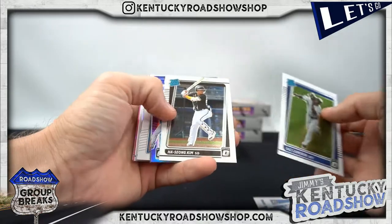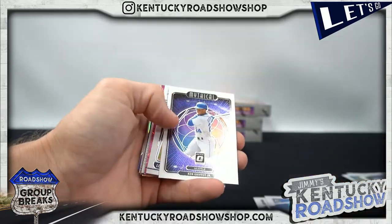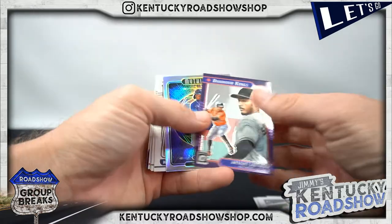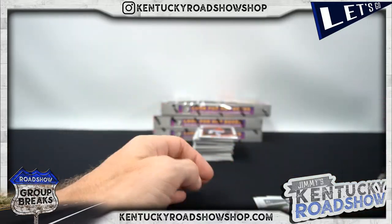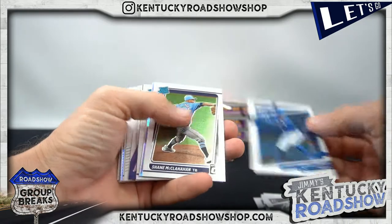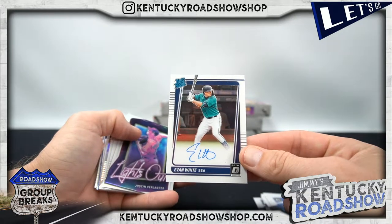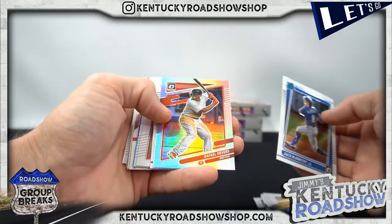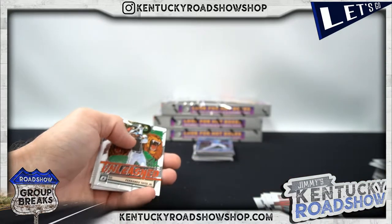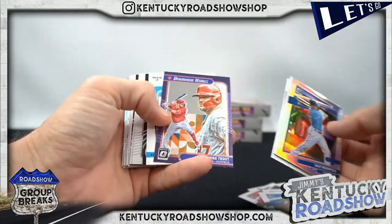Kevin Smith, Toilet Paper Diamond Kings, Mike Yastrzemski, Hunter Green, rated prospect, Dalton Jeffries, Pink Laser to 249. Ken Griffey Jr., Evan White, Seattle, Sherry, Evan White base auto, Clark Schmidt, those are 75. Dalton Jeffries.